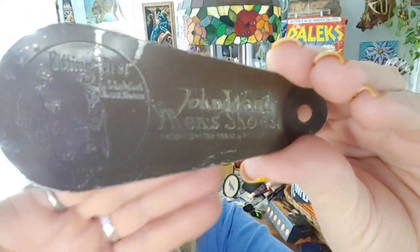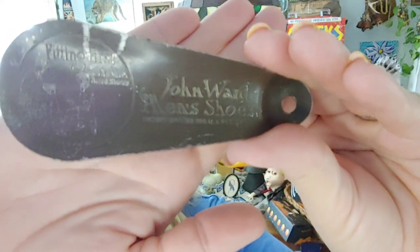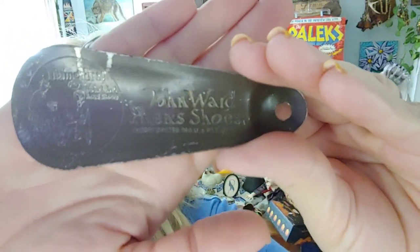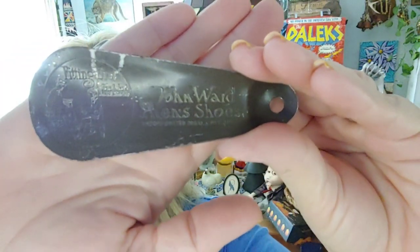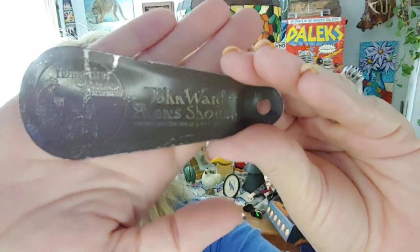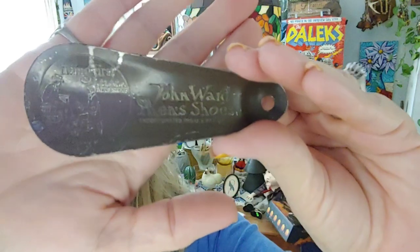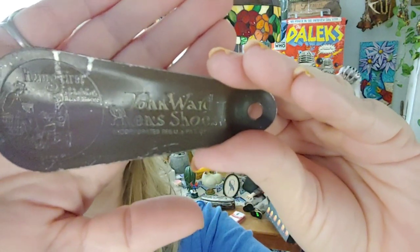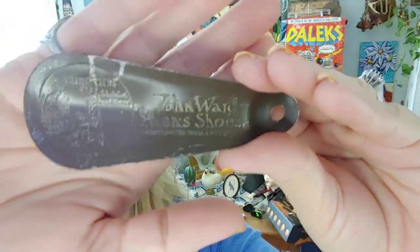I cannot remember if I got this at the Restore or if I picked this up at the Scrap Exchange. I cannot remember, but this says John Ward Men's Shoes. From what I can see, it looks like they're out of New York City, or there was a store in New York City on Cortlandt Street. Found some pictures of it.